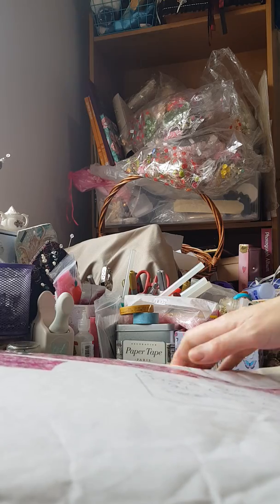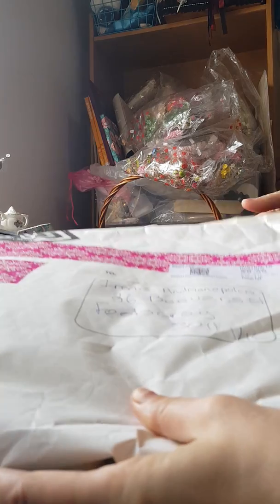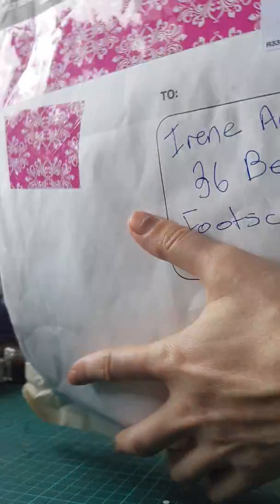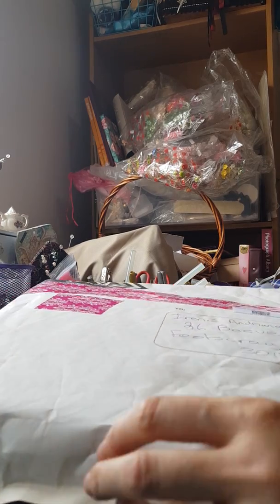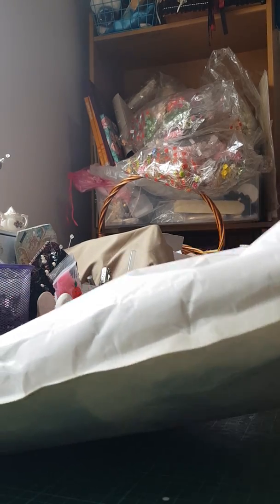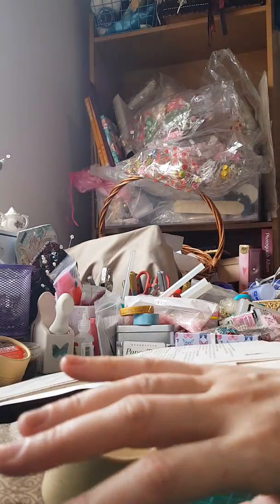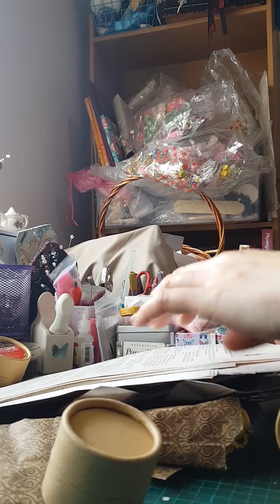Everyone, this is entry number 12, and this massive envelope is from the very sweet Melinda, Alexis and Melinda's Artspace. I think I got that right. Yeah, I'm pretty sure that's right. Alexis and Melinda's Artspace. So, thank you so, so much. Oh my gosh. This is so awesome.